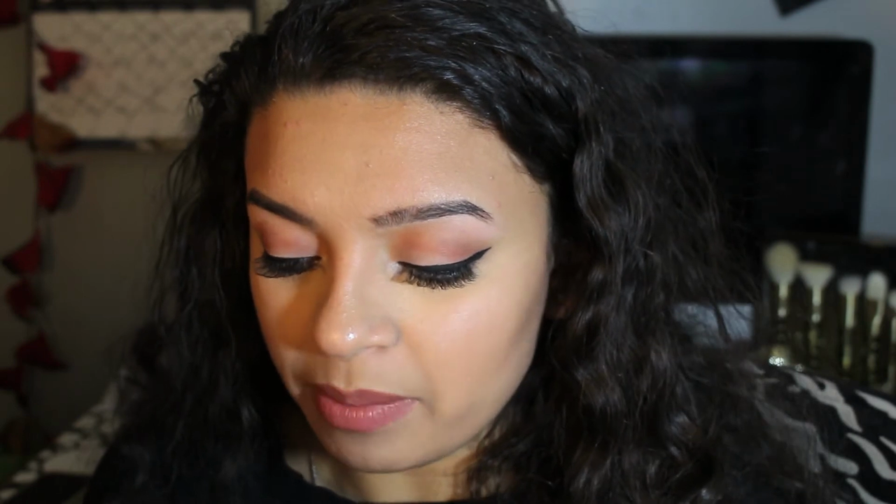I love that pencil when I don't want a really defined brow and when I just feel like going with the more natural look. But when I do want a really extremely defined brow, I always use the Dip Brow Pomade in medium brown as well. This is what it looks like. Mine is kind of beat up because I've used it so much. But yeah, I love the dip brow. I feel like everyone who uses the dip brow kind of loves the dip brow.